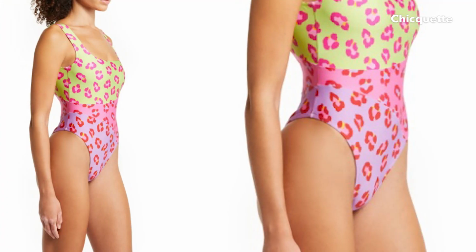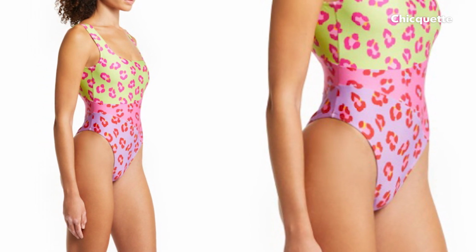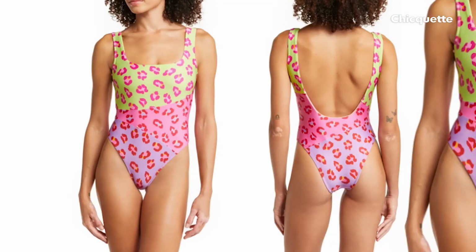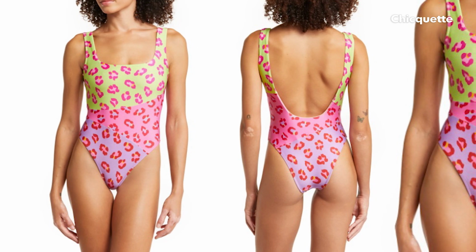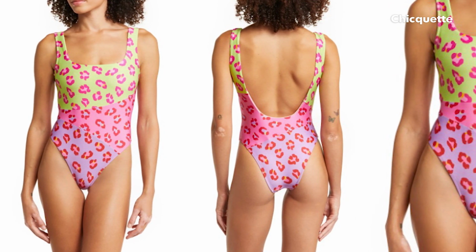Next, we have this colorful Farm Rio one piece. To switch it up a bit, this is a dash of fun to the summer island getaway we all look forward to. The leopard print adds a little spice, and the low cut in the back is noticeable for a less stiff feel even when you have a one piece on.